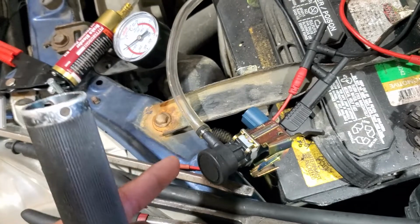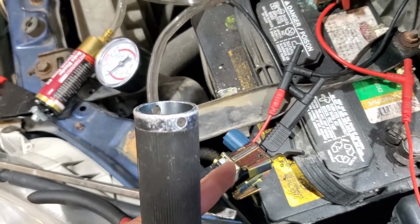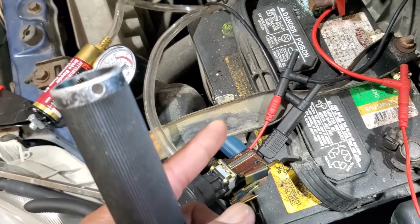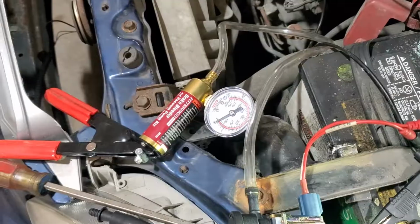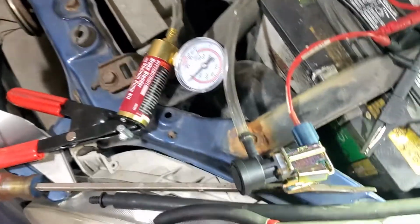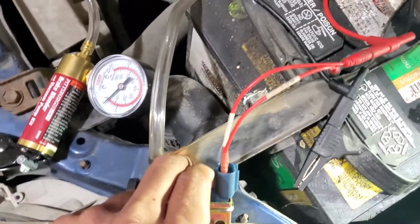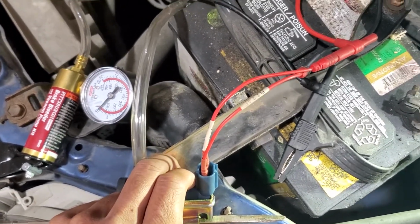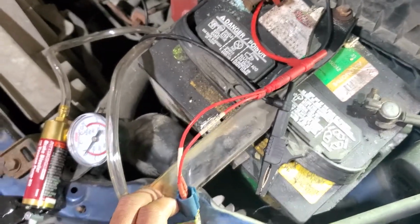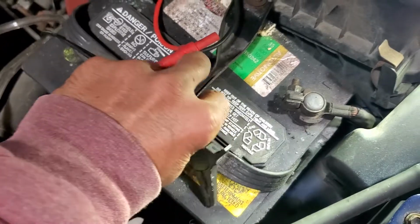We verified it with a brand new solenoid. You apply vacuum, it holds vacuum. As soon as you electrically energize it, vacuum drops right away. We'll show you how we test it. Okay, so this is a brand new solenoid. You can supply 12 volt or 9 volt, however you want, but I'm gonna use the car's battery. So one goes to positive and the other one goes to negative.